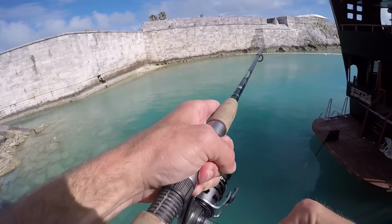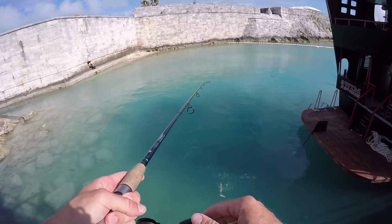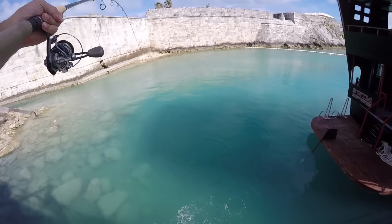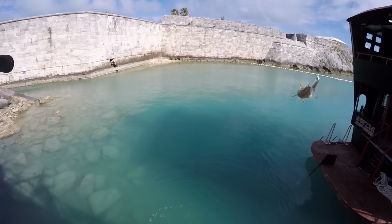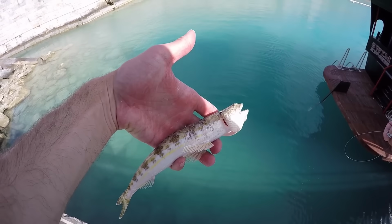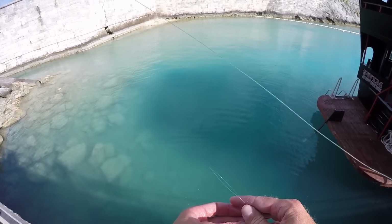Oh, fish on. On the cast. Whoa, whoa, whoa, look at this. What the heck is that? No freaking way. I think it was a lizard fish. Lizard fish trying to eat a lizard fish. Look at it, see the mark on him? Bigger lizard fish tried to eat the lizard fish.